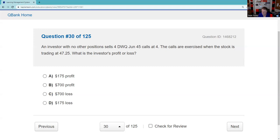So 4 minus 2.25. It looks like I'm going to have a profit because I still have money left over, right? I've got 1.5 left over. And we did this on 4 contracts, each of those contracts governing 100 shares, right? So we sold it for 4.